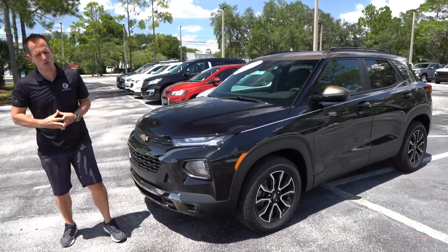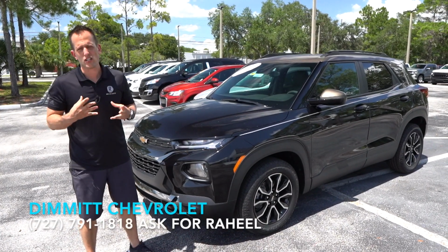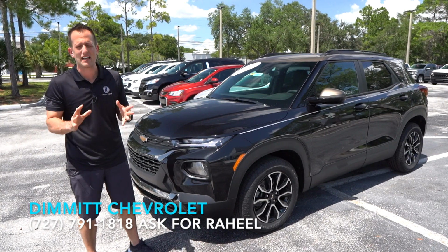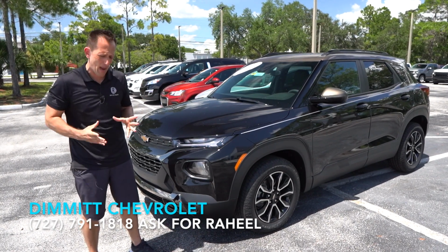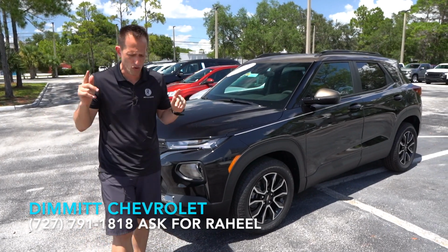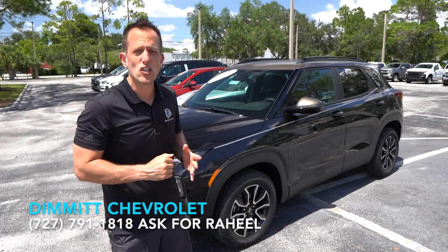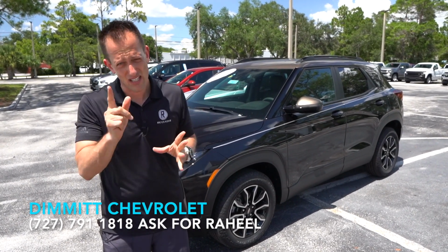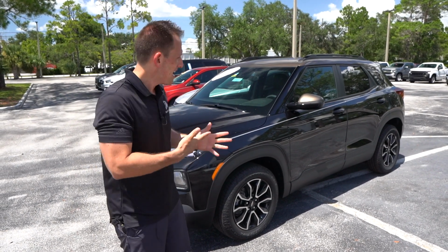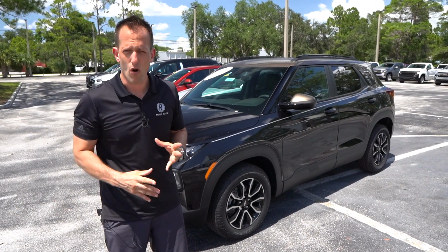All right, guys, been another great day with this Chevy Trailblazer. It really shows that Chevrolet is really working hard to try to find the perfect subcompact, because that right now is a popular segment in the auto industry. I gotta definitely thank Raheel and the rest of the crew here at Dimmitt Chevrolet for getting this nice Activ with the Zeus Bronze Metallic. That's a hard two-tone color combination to find. Raheel pulled it off. Is this a standout? I definitely think you gotta add it to your list when you are shopping.